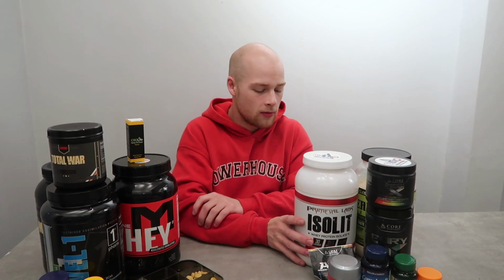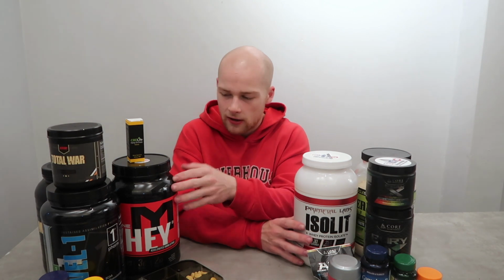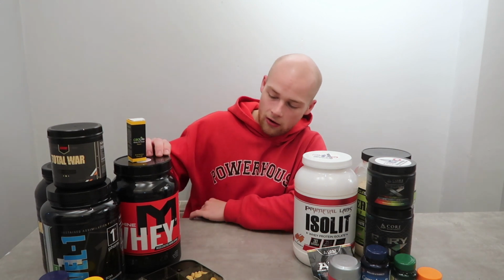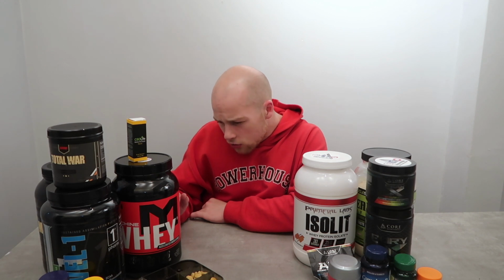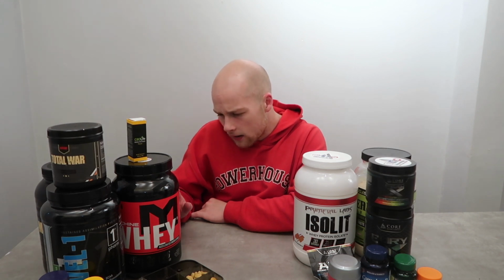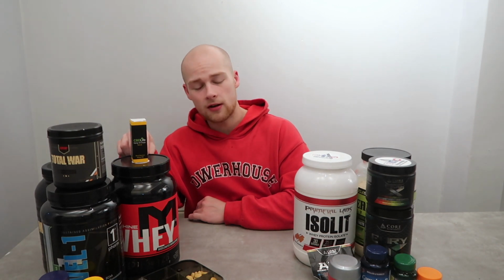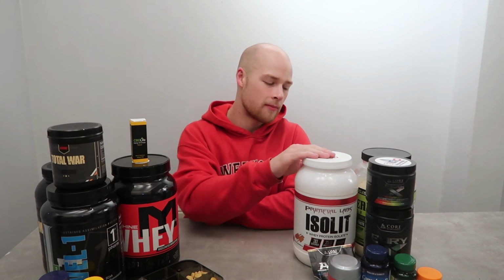Now, isolate protein blends are very fast acting. They're there straight away when you need them, as fast as they can be, compared to something that takes longer to digest, like a standard whey mix. What's this MTS one? This one is whey concentrate and whey isolate, and I think that's it. Now, a whey concentrate will take longer to digest, and I'll get into why I bought that in a second, but a whey isolate is a lot faster acting, so post-workout for recovery, these are the best.